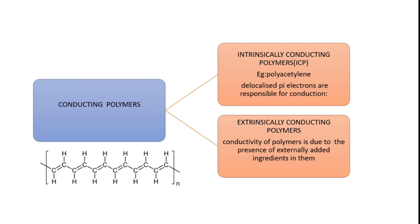And this extensive conjugation will result in the delocalization of the pi electrons, and that is responsible for conductance. Here you can see the example of polyacetylene. There are alternate single and double bonds, and due to the conjugation, these pi electrons are free to move along the backbone of the polymer, and this will cause conductance.